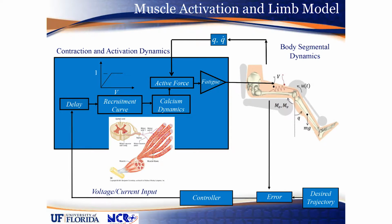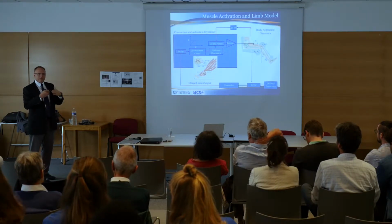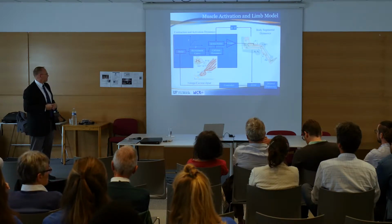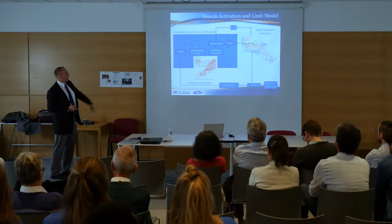So the muscle has a delayed response, as I mentioned earlier, and the delay is different between different people, and the delay changes as the muscle fatigues. There's a nonlinear recruitment curve. Stuart mentioned earlier the release of calcium, so there's a calcium dynamic that's involved there that's responsible for producing force, which is also uncertain. And then, as I mentioned earlier, there's the fatigue. The muscle will fatigue over time and at a rate that's unknown. So how to design controllers that account for these nonlinearities and these uncertainties is the challenge.